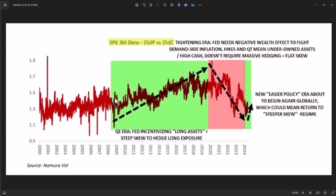But I think it's very realistic what Nomura is saying here, and that's who did this piece about a month ago, was you're heading into this area. And the reason you're heading into this area is this is QE. The Fed is incentivizing long assets, steep skew to hedge long exposure. In other words, the skew changes because people buy puts to hedge their longs.